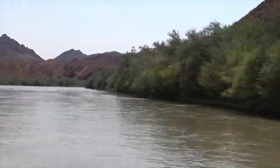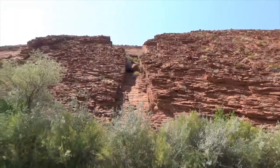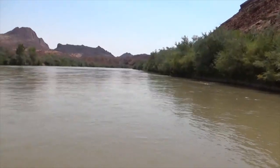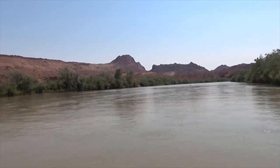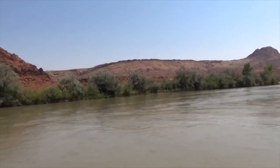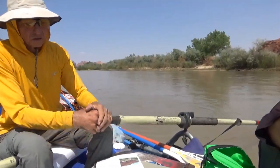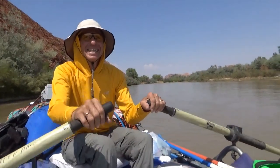We are 9.5 miles down. Miles to go, and we're about to pull off to camp as soon as we enter the canyon. So that's the plan. That's lower chin lay. Lower chin lay. Yep. Exactly. Smile. You're on candid camera.